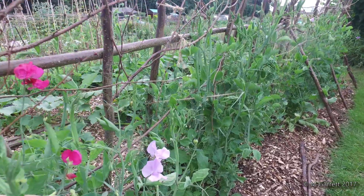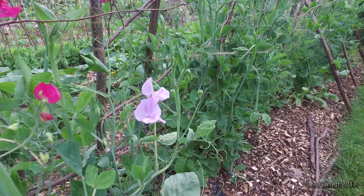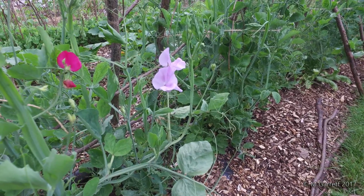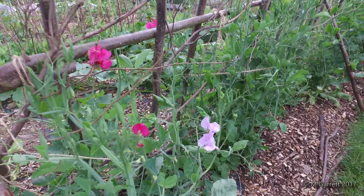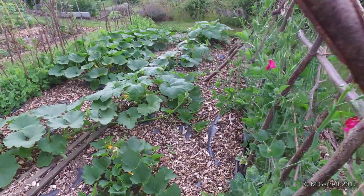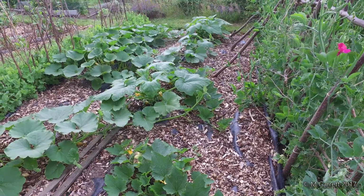The earliest sweet peas are now coming into flower and producing a few blooms each time we visit the plot. Like everything else, they're getting plenty of water.